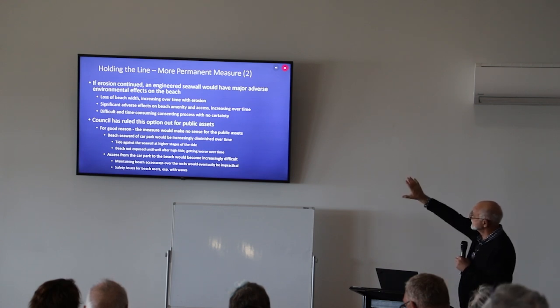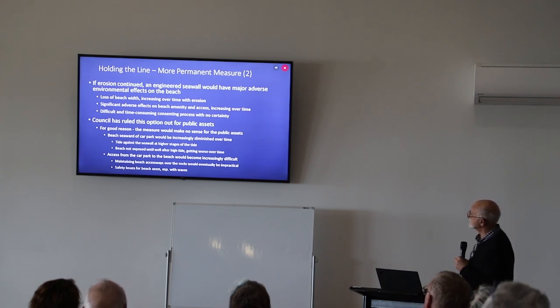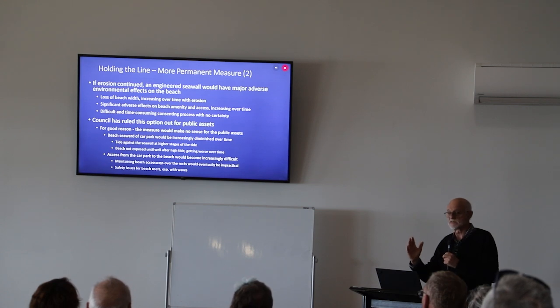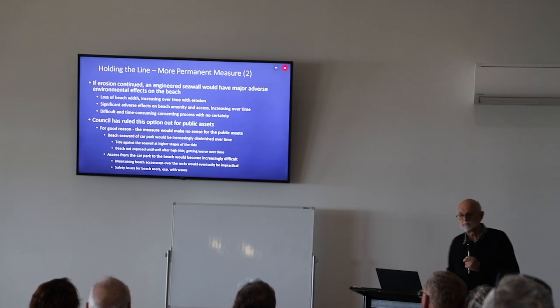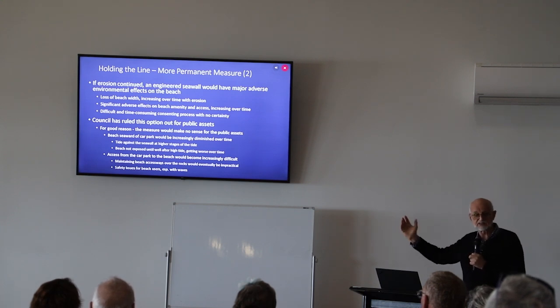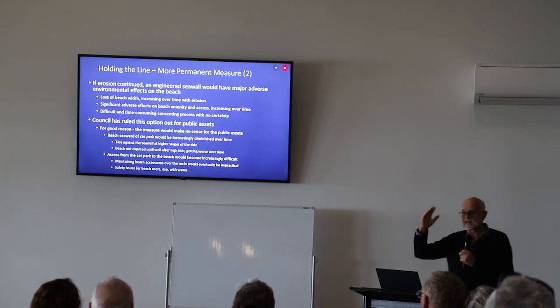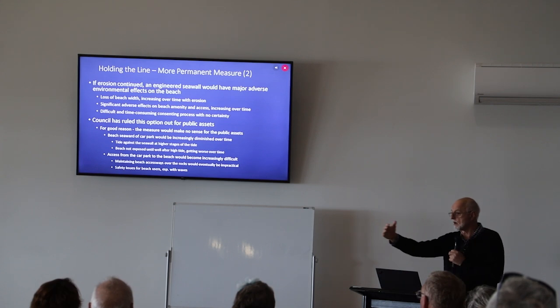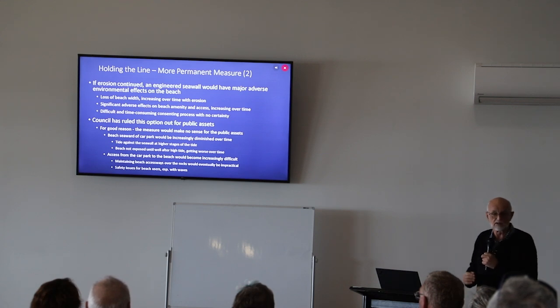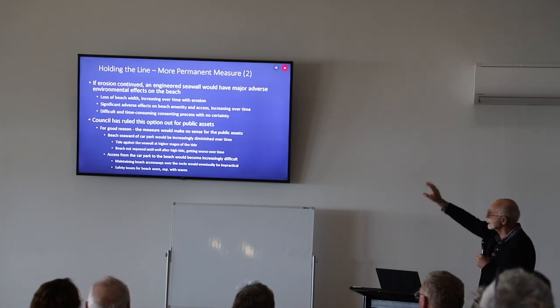In addition to those complications, if the erosion continued, you have major adverse effects. The biggest problem in the environment with seawalls is when the shoreline is retreating, because what a seawall does is protect what's behind the wall. It doesn't change what's going on in front of the wall. So yes, if you've got a well-engineered seawall, you can hold your car park or whatever else you're protecting, but the beach in front of that will be retreating into your wall. As long as the erosion continues, your beach will be narrowing.